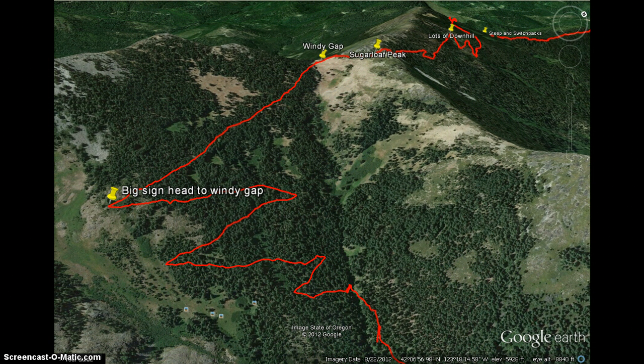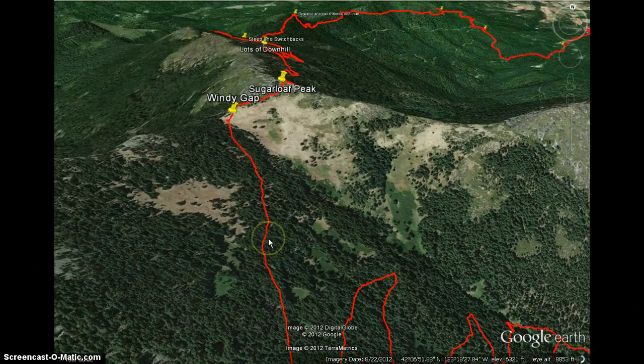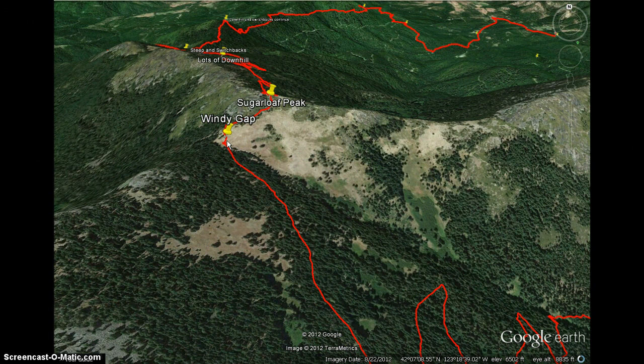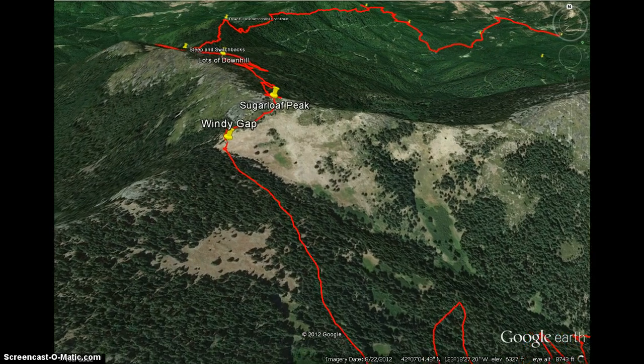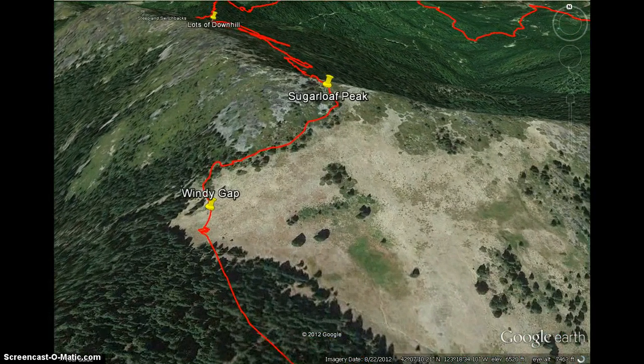So as you head to Windy Gap, most of this section in here, it's fairly steep, but you can actually ride most of it. Once you get to Windy Gap, great view up here, and you can see a long ways in all directions. A nice meadow up there. Now as you get over to Sugarloaf Peak, you can take a break there, and it's also a nice view.